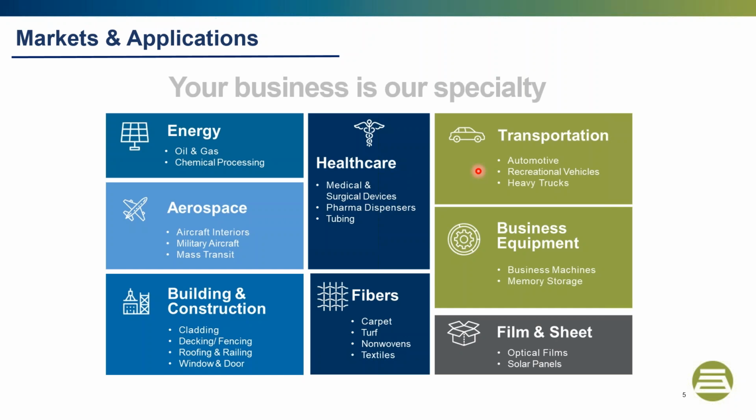Furthermore, in the transportation space, we work with many of the tier ones and OEMs on interior and exterior products for the automotive industry, but are also very prevalent in recreational vehicles and the heavy truck market. Moving on, in the building and construction space, you'll find our products in cladding or siding products, decking and fencing, roofing and railing, and window and door applications as well, where we'll be selling either performance functional masterbatches for UV stability and custom color, found in capstocks and other types of compounds.